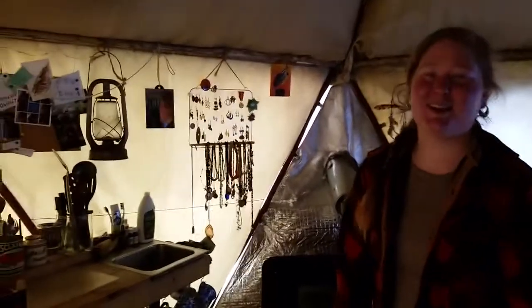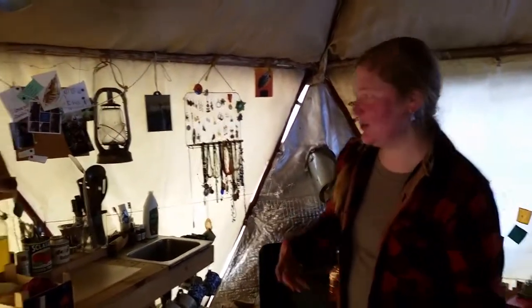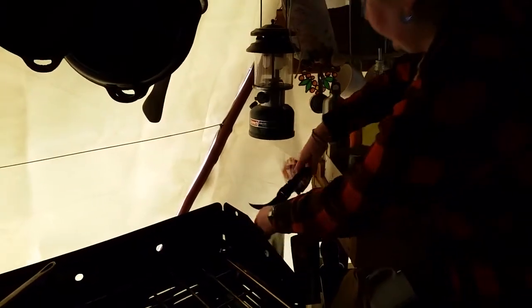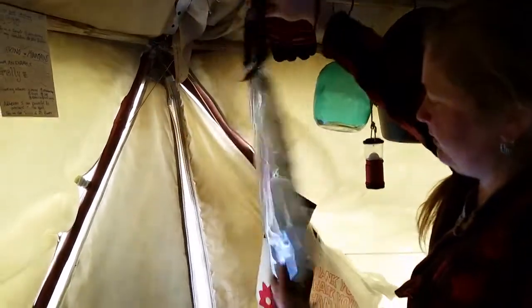Oh yes, a lot of people have asked me how I shower, and typically the majority of my showers are at friends' houses, to be honest. But if I do need to take a shower, here's my compost bag, and then this is my shower bag. What I've learned to do is I will usually hang it here close to the door, and I'll fill it halfway full. There's a temperature gauge on the back here, so I know how hot the water is, so I can keep it pretty warm.